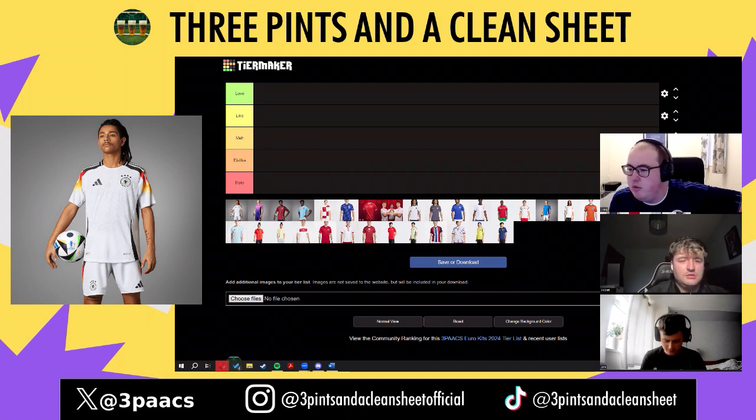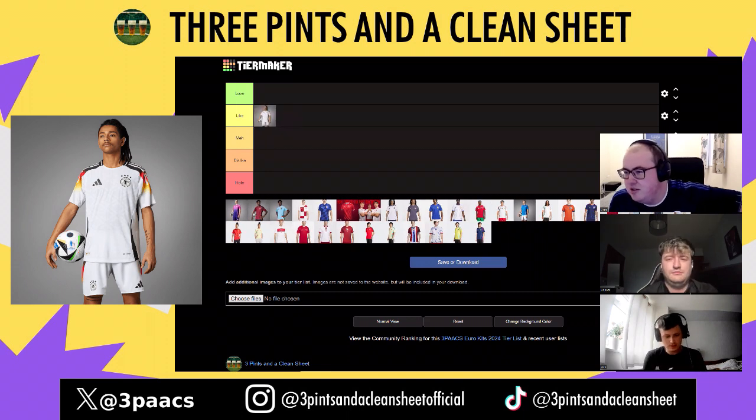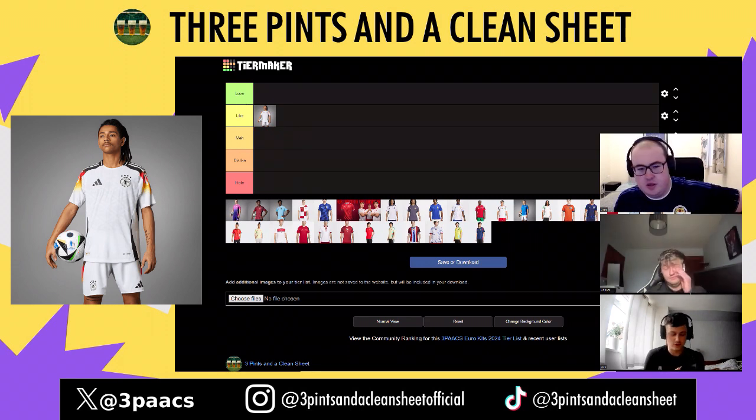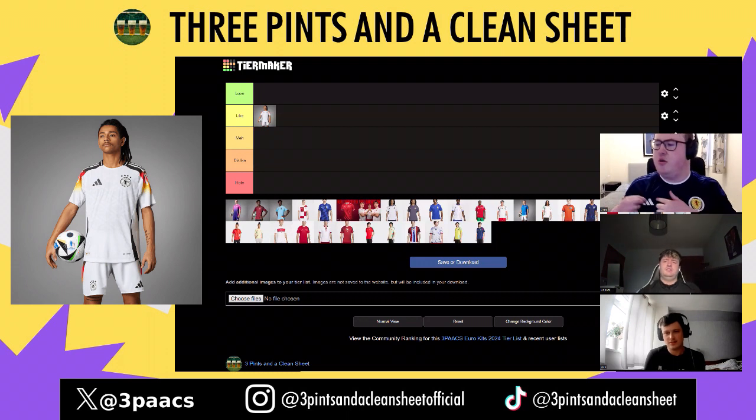What do you think, Robert? Where are you putting it? I'm going like. Kyle, do you agree? I like it. I like the fade in the shoulders. That's quite spicy. It looks really good, but there are some properly good kits coming up, and I think like is the right place. We might come back and revisit it at the end. One thing I don't like is it doesn't say Adidas. It just has the three lines. Yeah, I think that's common on quite a few Adidas kits now.